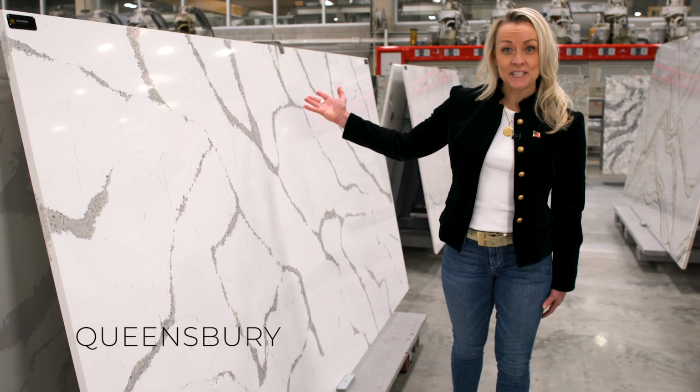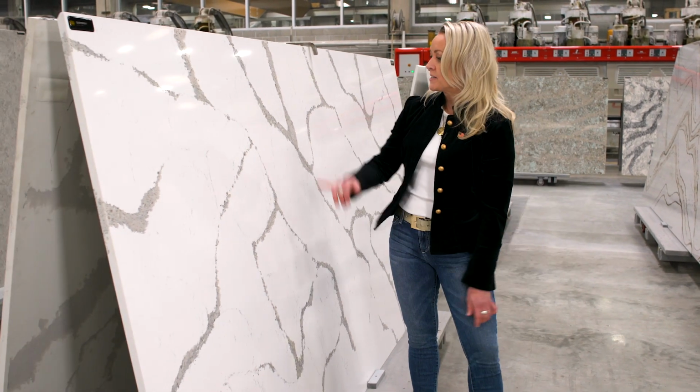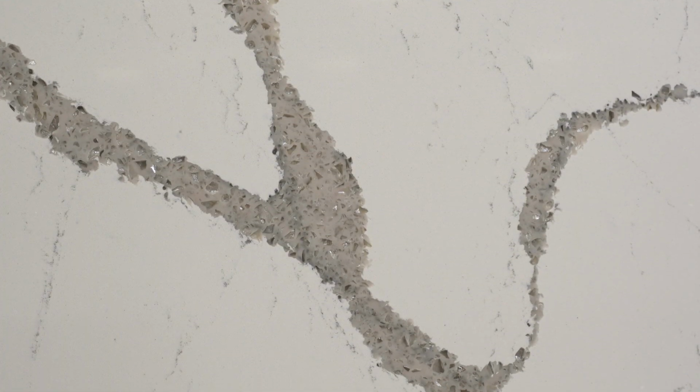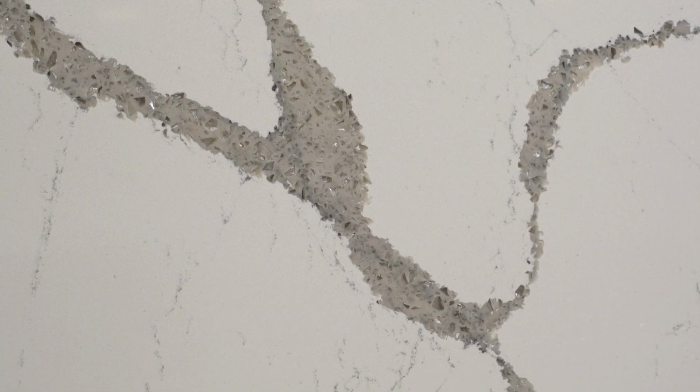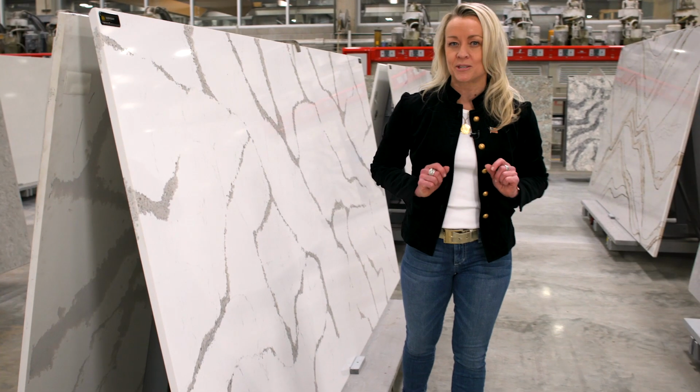Here we have Queensbury. She's really special. What I really love about this design is if you get really close into the veining, you'll see large quartz crystals, which is very unique to Cambria, and we're one of the only in the industry that works with such large quartz sizes. They're difficult, but we have mastered this.